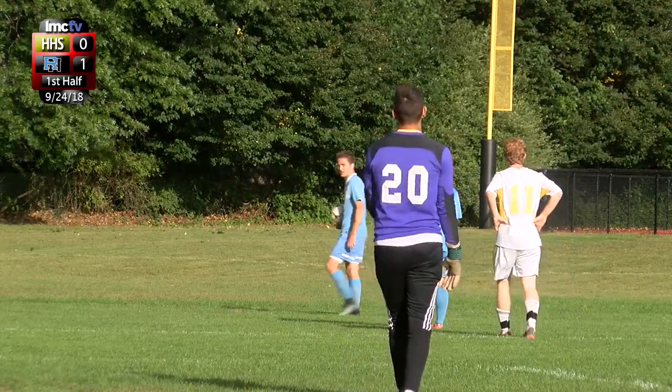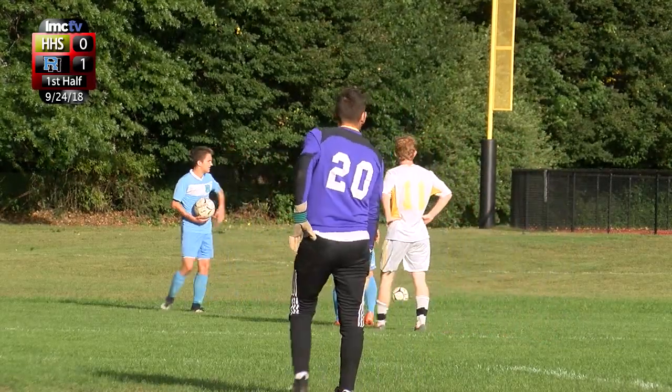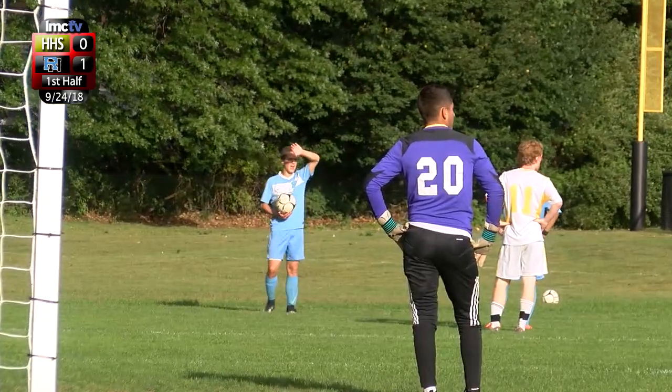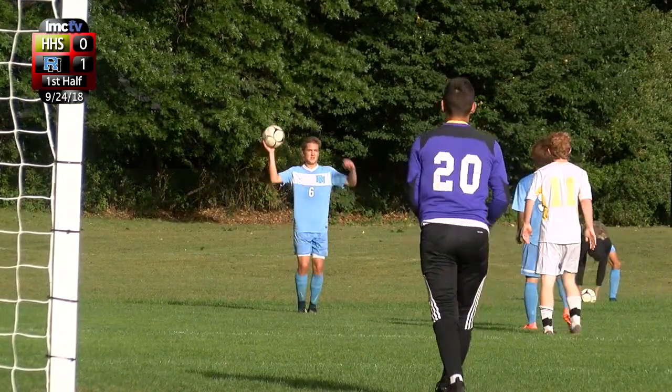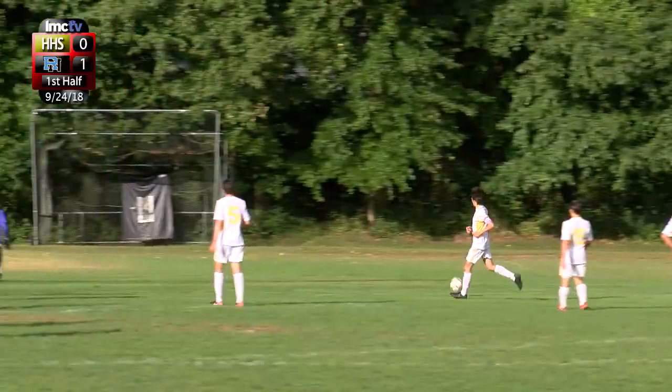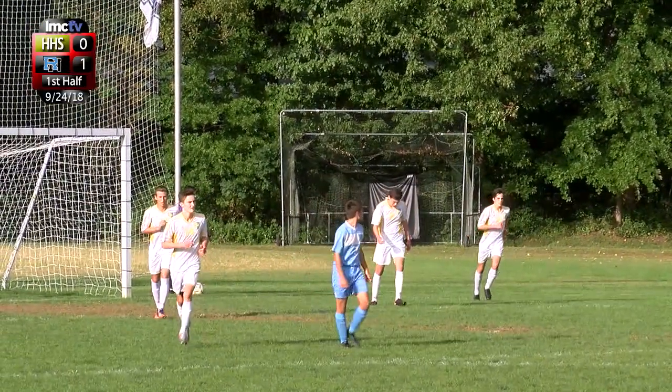So a few good opportunities for Rhinebeck to expand on their lead, but the Hastings defense doesn't give up and keeps the game at 1-0, with the Panthers leading.